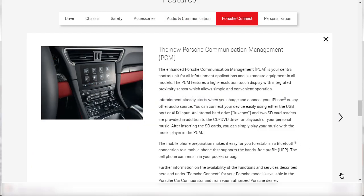Under the Porsche Connect, what do we have? The new Porsche Communication Management. Now, let's find out what this is all about. It looks good. The photo looks good. I can see how they've made some nice updates. It's your central control unit for all your infotainment, all your applications. This I'm probably going to read because I like to get in all the tech. I like to know about all the tech.